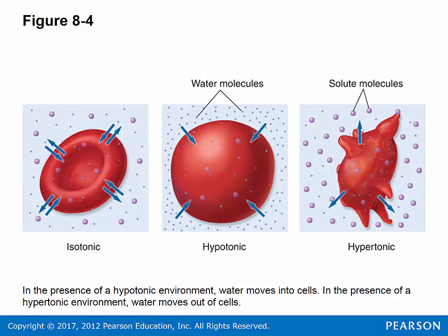So your isotonics are not going to cause a net movement of fluid. The fluid, if it's intravascular, is going to stay intravascular. If it's intracellular, it's going to stay intracellular. It's not going to cause fluid to come out of the cell, and it's not going to cause fluid to go into the cell. Everything is going to stay right where it's supposed to be, okay?